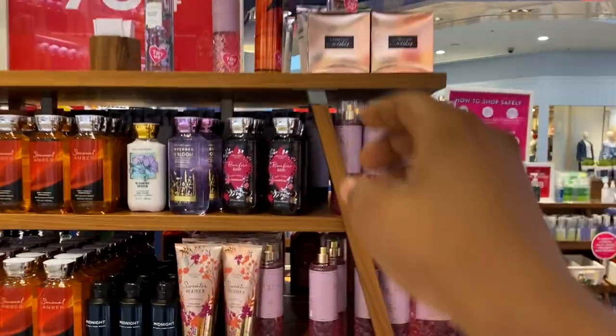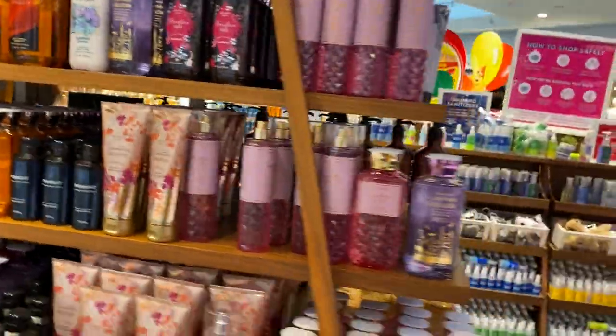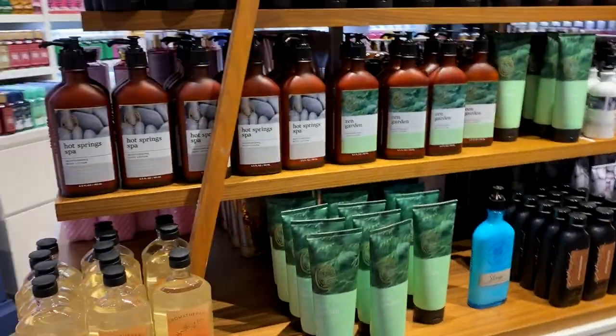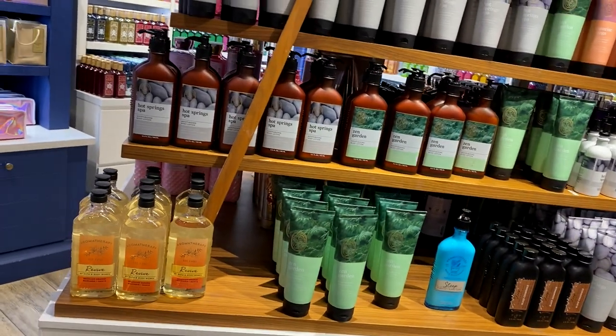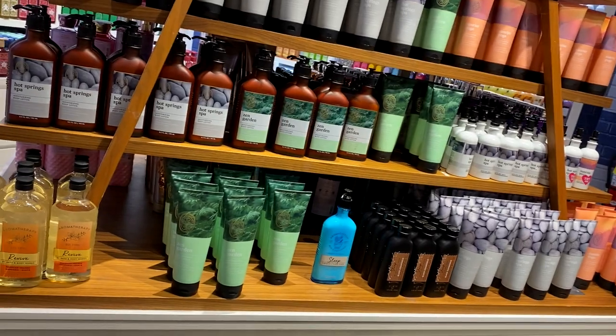So they have like plenty of that Thousand Wishes perfume, which was a good steal if you can find it. I don't know why those are there. Somebody should have taken those by now. Those are $9.95, girl. They innocent. Girl, because that thing would have been snatched all the way up in some of y'all stores. I'd be looking at some of y'all stores. They looking real dry out here.